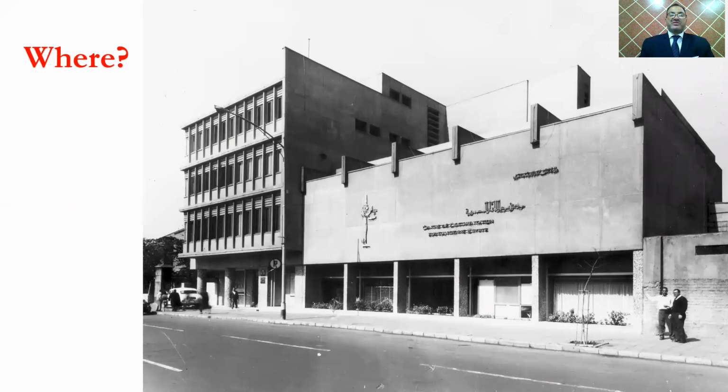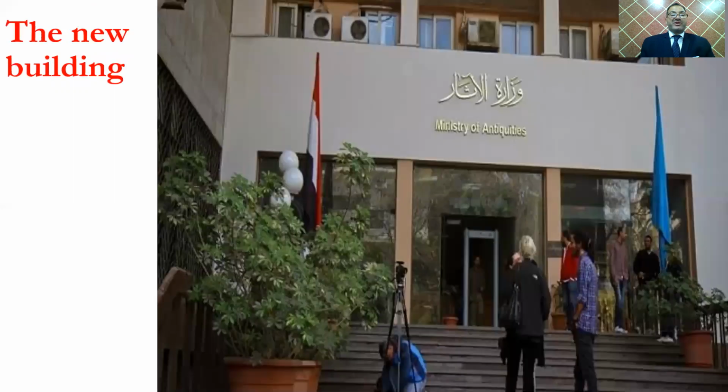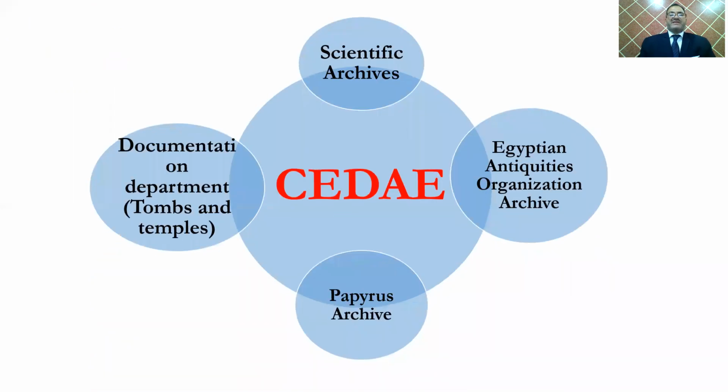The Center of Documentation was located on Ramses Street behind the Egyptian Museum in Cairo. Because of the building of the 6th of October Bridge, it was demolished and moved to the headquarters of the ministry, which is now in Zamalek. The Center of Documentation has two main components.